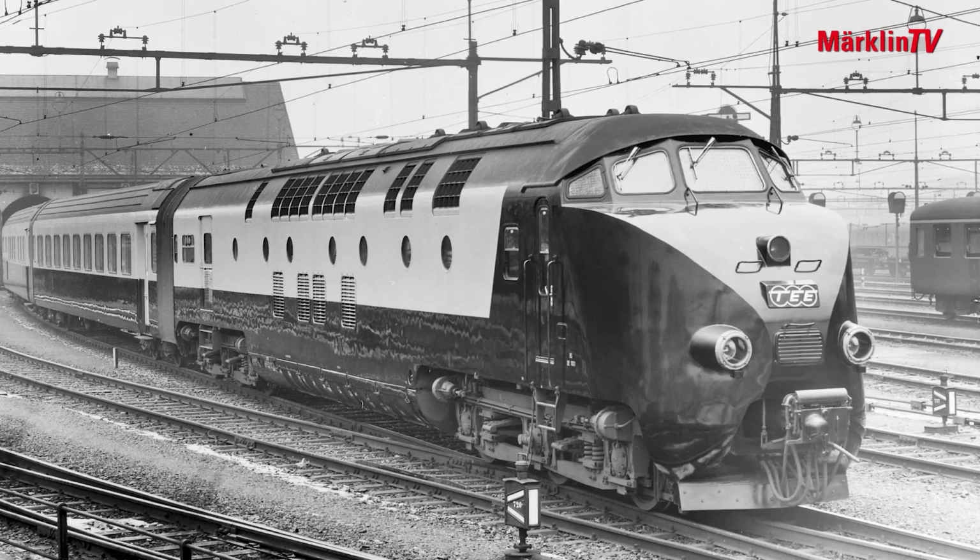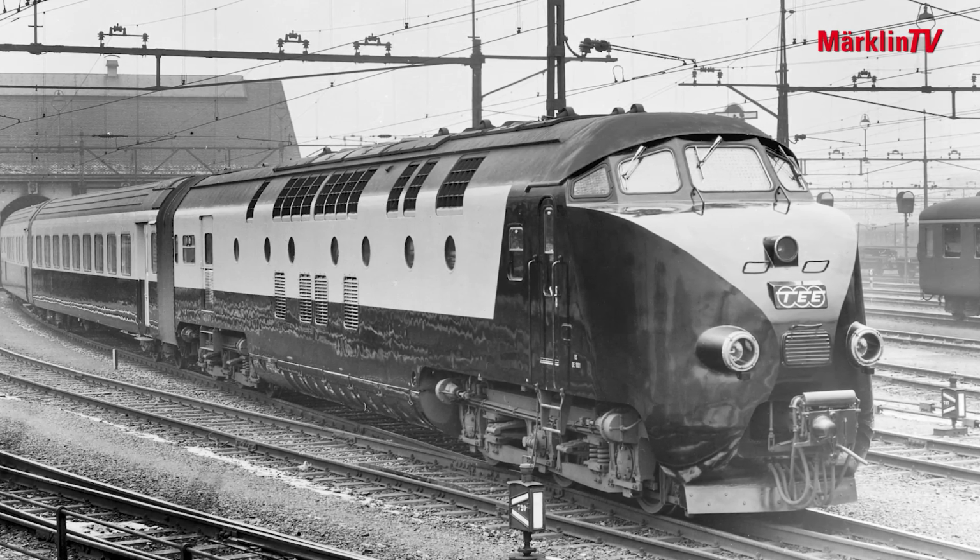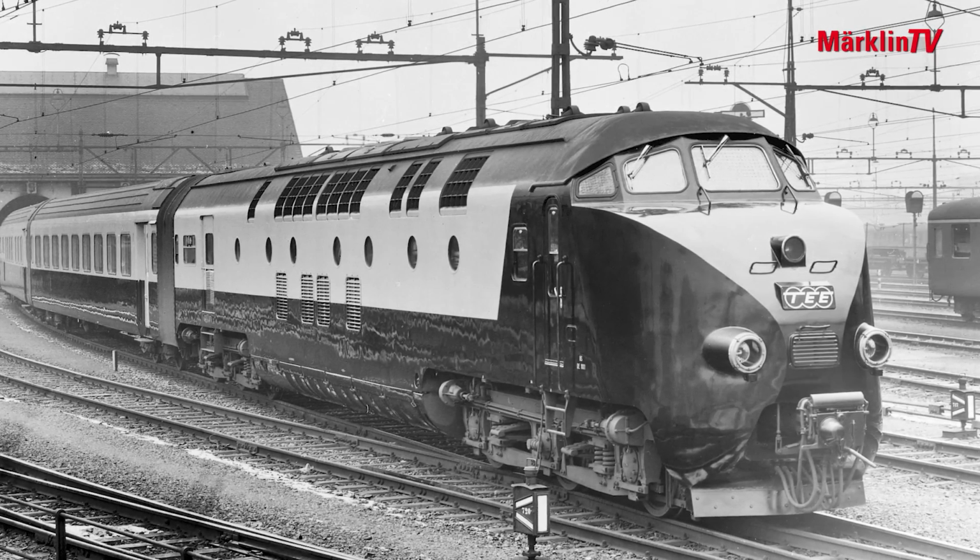This train served as inspiration for the 2020 club model. It can look back on an interesting history.